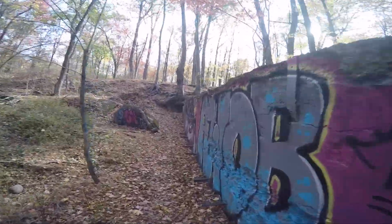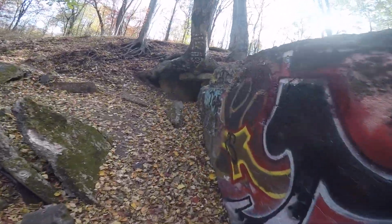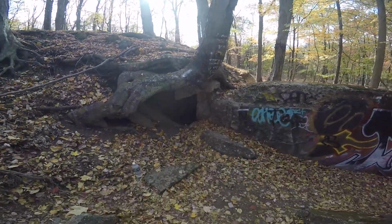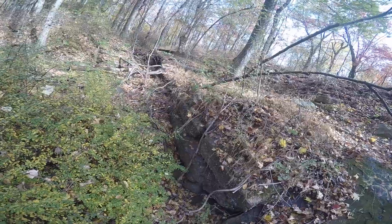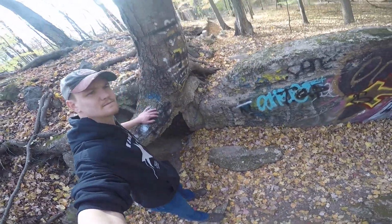So this spot right here is the thing that got me so intrigued, because it looks like some, I don't know, magical portal to the underworld. But what I can see too is that the tunnels, it looks like, did go this way. And then collapsed. So here we are. Let's go.